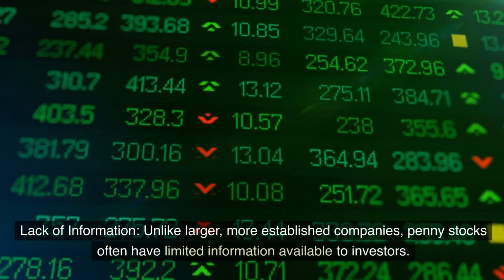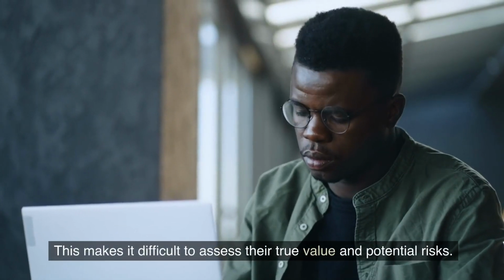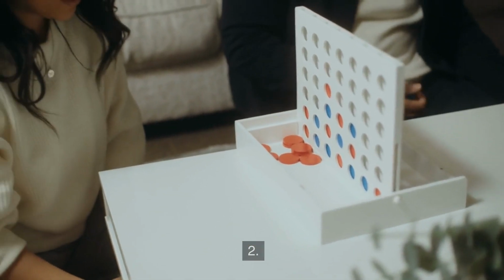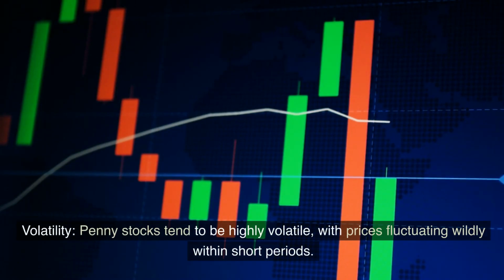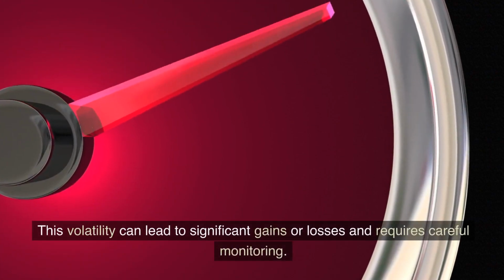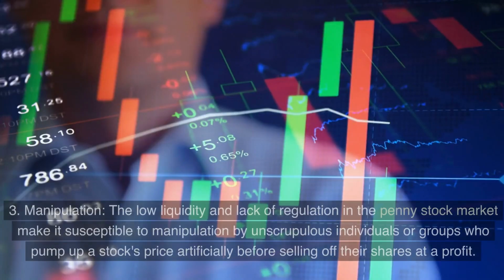2. Volatility. Penny stocks tend to be highly volatile, with prices fluctuating wildly within short periods. This volatility can lead to significant gains or losses and requires careful monitoring. 3. Manipulation. The low liquidity and lack of regulation in the penny stock market make it susceptible to manipulation by unscrupulous individuals or groups who pump up a stock's price artificially before selling off their shares at a profit.